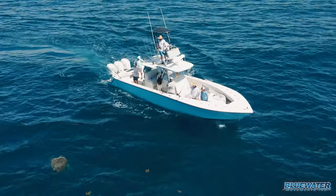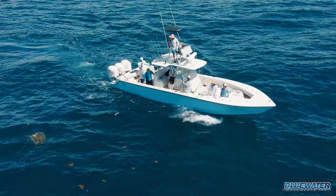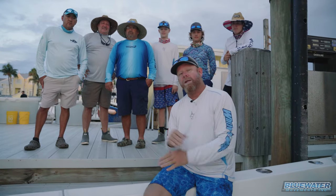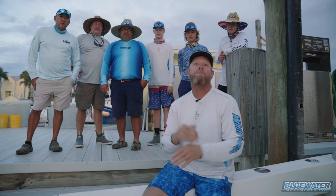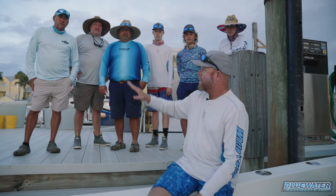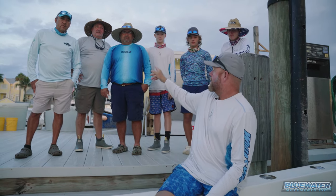I've heard it's great. So we're gonna get down there with this group of yahoos behind me, see if we can put them on some mutton snappers. Maybe we get lucky, a couple groupers, maybe try to catch some mangroves, yellowtails, but definitely the mutton spawn is what it's all about. So I got this crew behind me here.